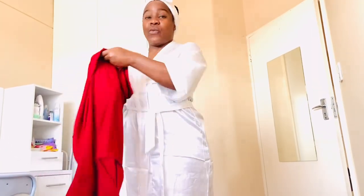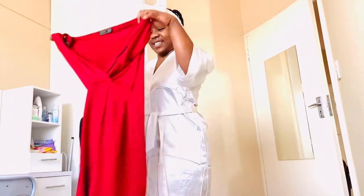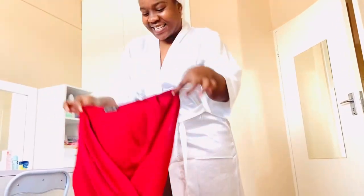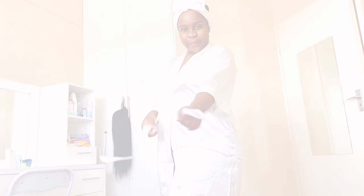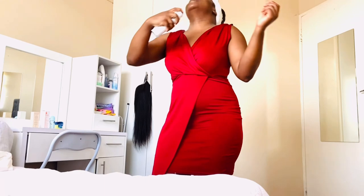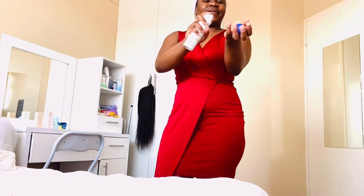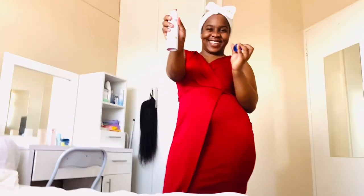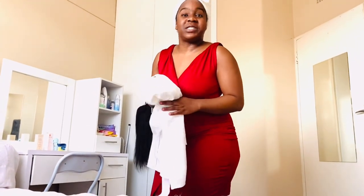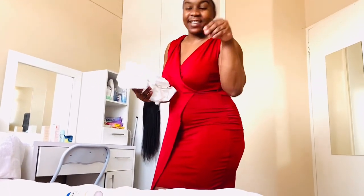So guys, I'll be wearing this cute dress. I love this dress, guys. Like, I love it. I feel sexy when I'm wearing this, and you know red is sexy. So let me remove my gown. Then you have to be smart, guys, like I said. So now we are folding our gown nicely. It has served its purpose.